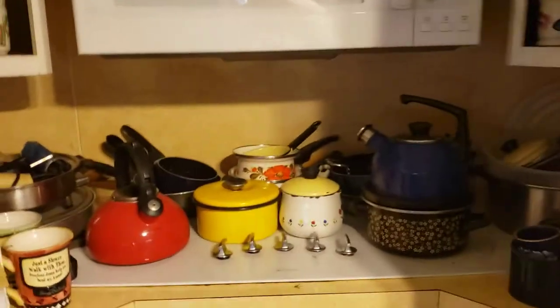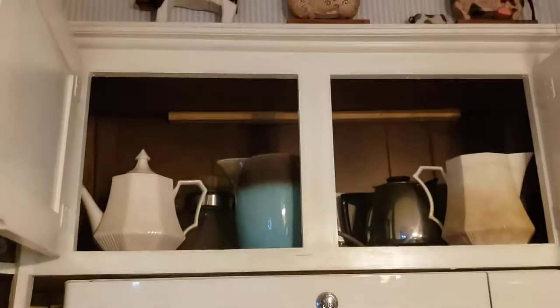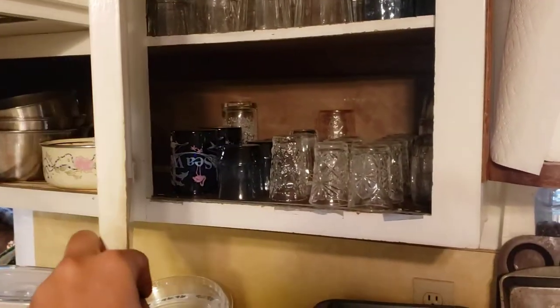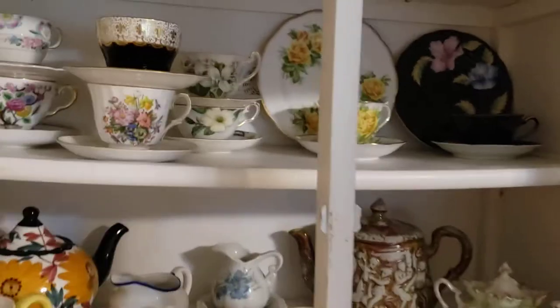And all the salt and pepper shakers, all the baking ware, Corning ware. Left of the fridge, you have your pots and pans, pitchers, cups, and mugs. And there's, of course, some stuff up there that we just weren't able to get down because we had nowhere else to put them. In here, we've got our glasses. Here is one of the cabinets with more pitchers up top and tea service items inside.